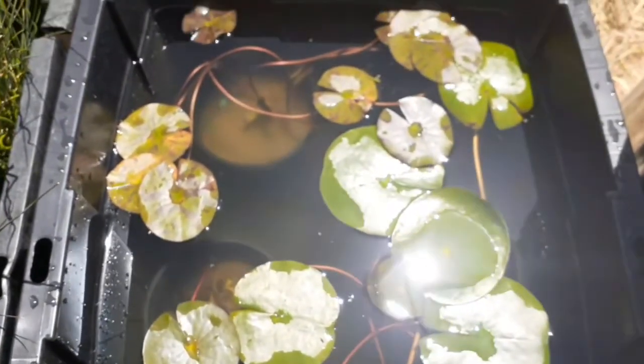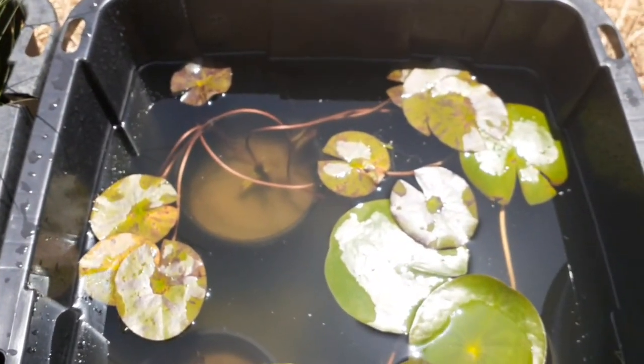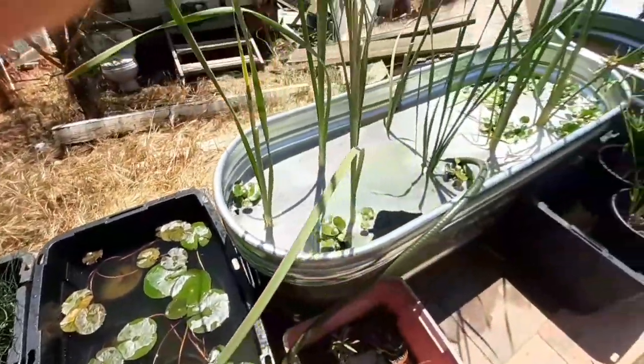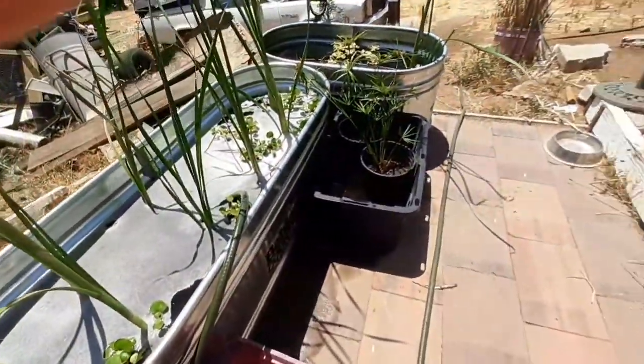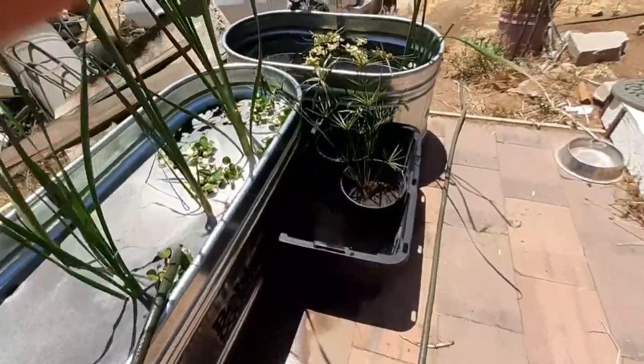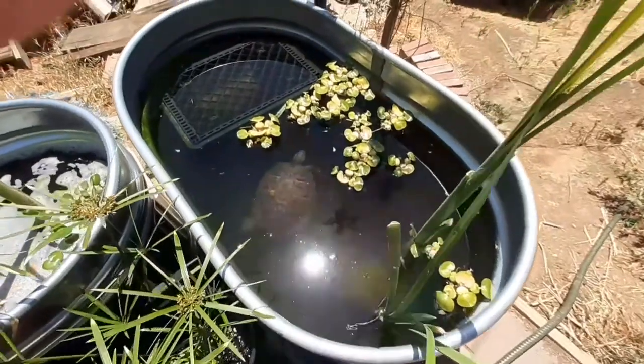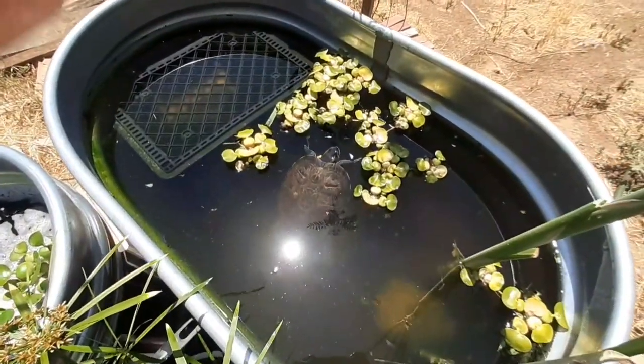The lily pads are just beautiful. I am curious though what color flower they'll be having when they bloom. Now moving on, we have a lot of big cattails and the turtle is still in her pond. I fixed her racking, now it's not as high as it used to be. Hopefully that will keep her inside.